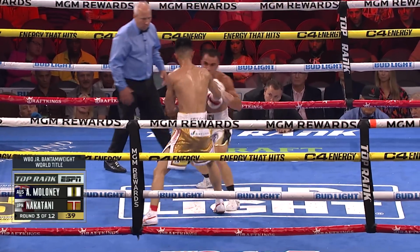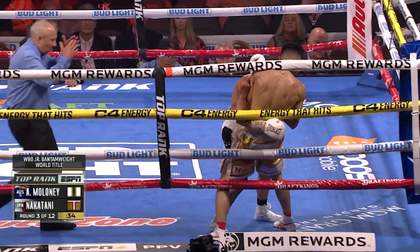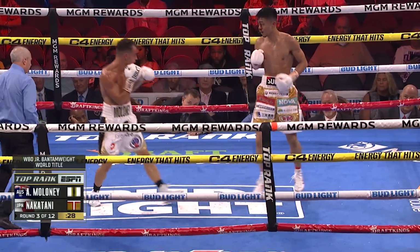Took the jab away, and then you see that left hand down to the body that Nakatani continuously landing right on the right side of Moloney. As he's throwing the jab, or the right hand, excuse me.